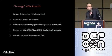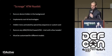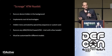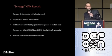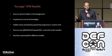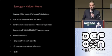It'll run on any ARM or Xscale based ATM, Intel with a few tweaks. Originally it was designed for both Intel and ARM, but it turns out that CE on x86 is actually pretty rare and basically non-existent in the ATM world. So the code for interfacing with the ATMs has to be customized for different ATMs, as they all use different peripherals and fairly non-standard protocols for communicating.